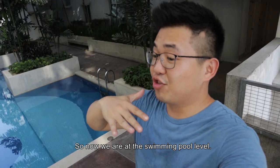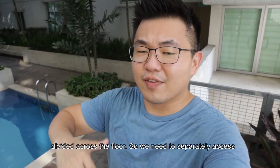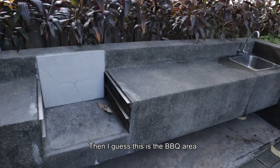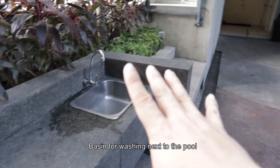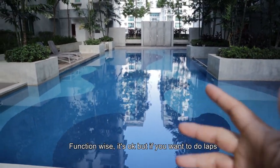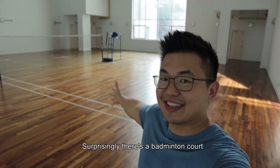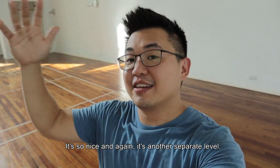So now we are at swimming pool level, the gym level, and the other facilities, right, are all divided across the floors. So you need to separately access different spaces. Then I guess this is your barbecue area where you get to barbecue, a basin for washing, right? Next to the pool. Functional, okay, but if you want to do laps, then I don't think it's very suitable. Surprisingly, there's a badminton court. So nice, and this is again in another separate level.